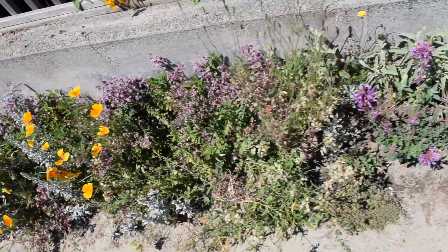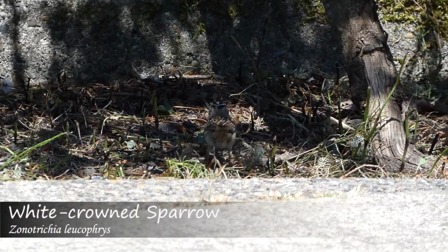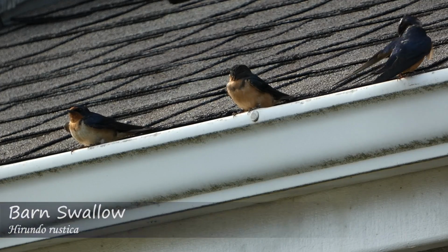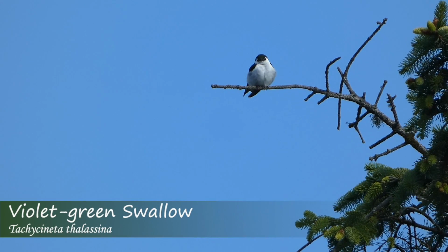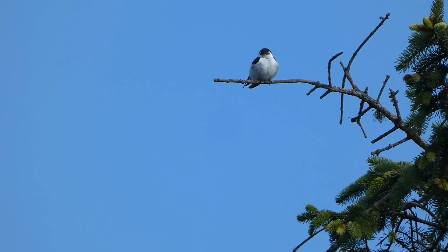Before heading out for dinner, we still had to walk back to our hotel, where we encountered a few more species, including white-crowned sparrows, barn swallows, and violet-green swallows. After a very successful day of traveling and birding, we finally concluded our efforts.